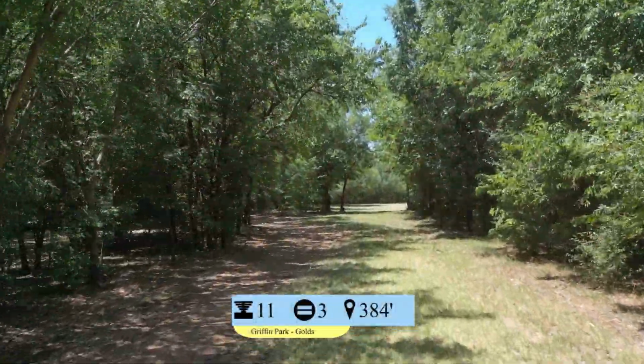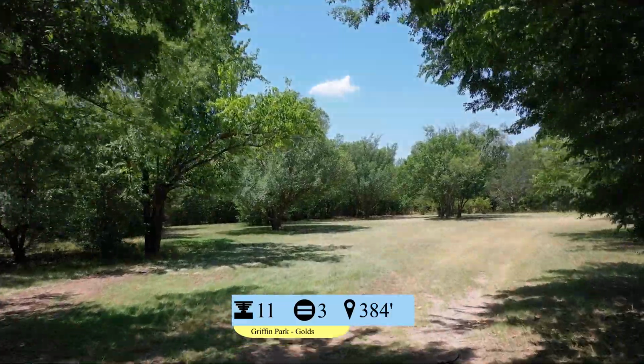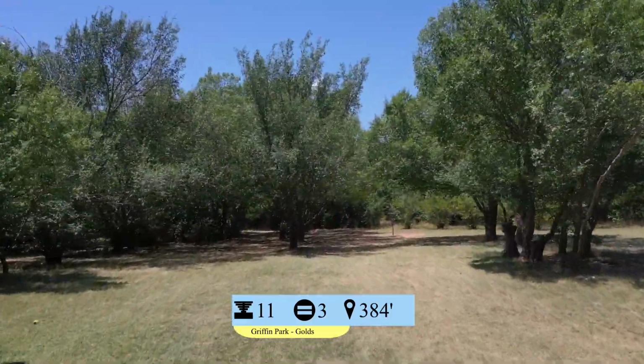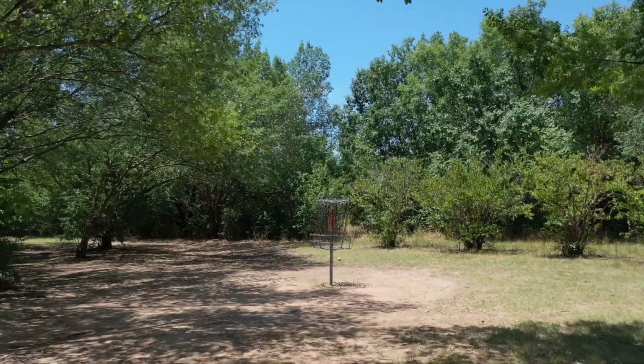So it doesn't get a whole lot easier on hole 11. 384 feet. You go straight out this tunnel, and then it bends just slightly to the right. It looks pretty much dead straight on the drone flight, but I promise you, it's a long hyzer flip to kind of a slight turnover.